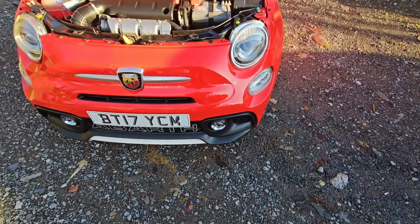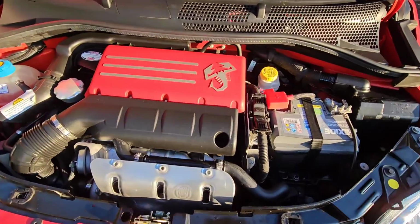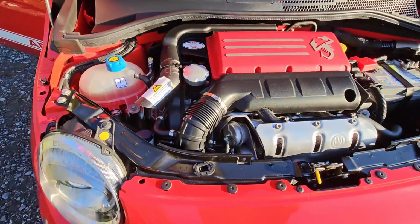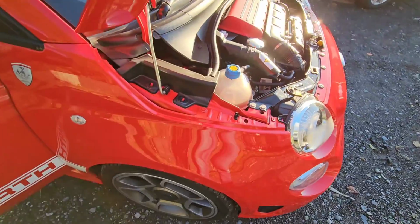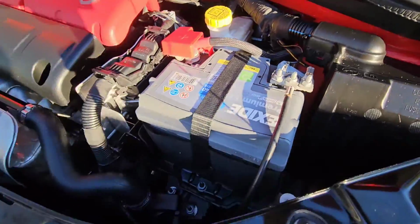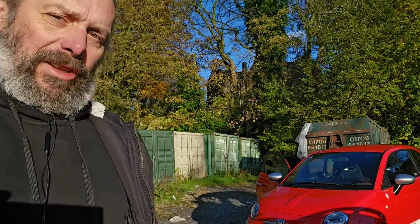Underneath the bonnet we'll find a whizzy little 1.4 turbocharged engine with another Scorpion. I'm surprised there's not one on the battery, but as you can see it's rather compact. It's a tiny little bonnet for a tiny little car with a relatively small engine, yet it's crammed, absolutely crammed in there. Let's take a look inside, shall we? Let's see what it's like beyond the bondage seats.